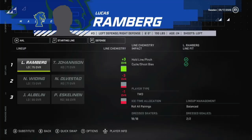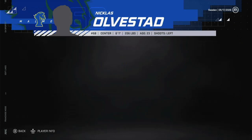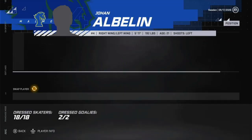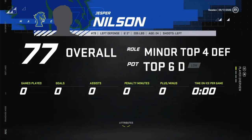Here we go. And get rid of the forwards here. Let's put St. Jacques in there. Take Olivstad out. Let's put Nielsen in there. And take Abelin out, or Albelin, whatever his name is, and put Kreider in there. All right, let's see where these guys fit.